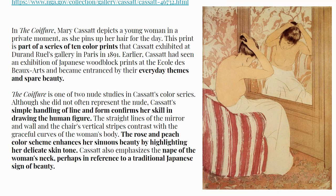But we had kind of everyday themes, but it's really quite, it says it's spare here, and it is. And by spare, we mean maybe something like simple or not overdone. So it's a very simple handling of the form. Again, that rose, that peach, and that pink color scheme and how that goes along with her skin tone is really just beautiful.